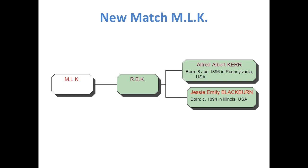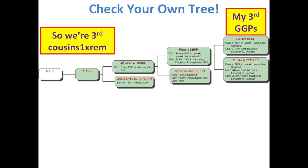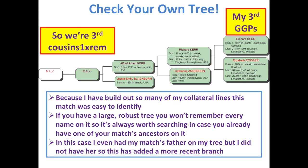So my first port of call should always be to check my own tree. Is this person on it? Well, he is on it, Alfred Albert Kerr. I didn't have his granddaughter, but I had him and his son. And he stems from my third great grandparents. So that means MLK is my third cousin once removed. So because of my tree, I've been able to work out this match really, really quickly, even although she didn't have the tree worked further back than her grandfather.